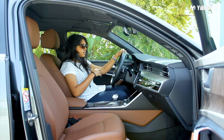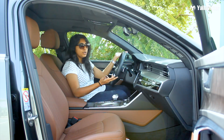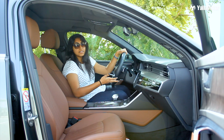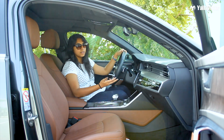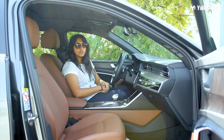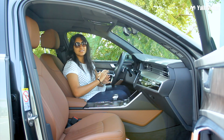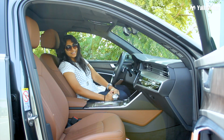And what is missing in this car is adaptive cruise control. I think that should have been an added-on feature anyway, but it comes as a cost, so you do have to be paying a little more to have that feature in the car. But overall, safety-wise, really good. Interiors-wise, features-wise, I would definitely give it a plus because in terms of features, I absolutely love this.